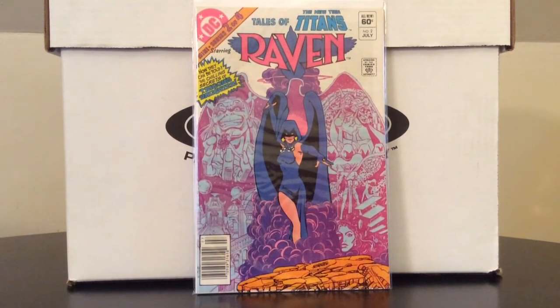Tales of the New Teen Titans, number 2, Origin of Raven. I actually bought these months ago, but I just got around to reading them, and I was about to file them away in the long box, and I said, why not show them off before they're filed away forever?